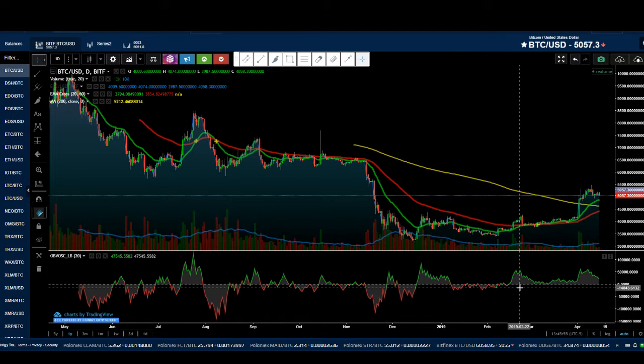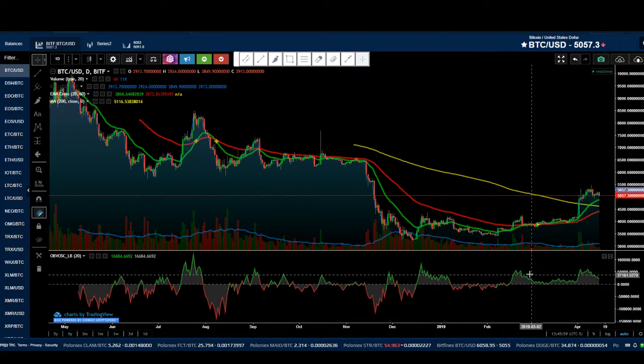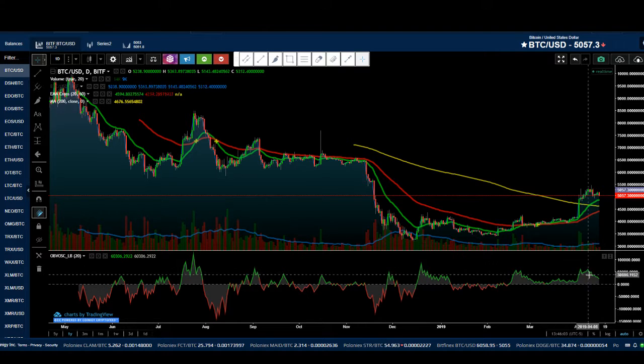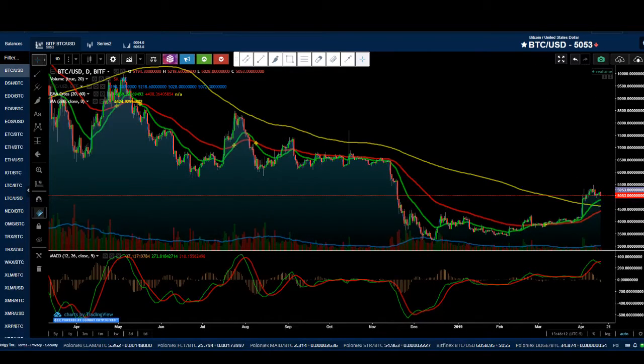Now we're looking at the on-balance volume, and we can see pretty steady, good volume here, a steady trickle of volume, a little bit less as time went along, but generally a pretty bullish wave all the way along here, to see that steady positive on-balance volume.